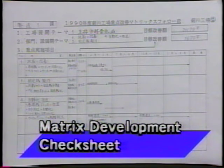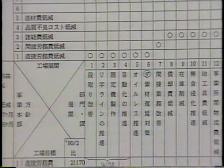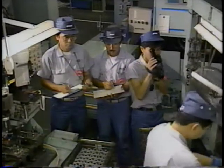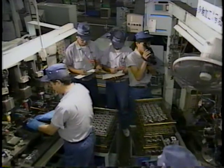Every year, each section is given improvement targets, and progress checks are carried out every 3 months. This is called matrix development. In combination with general staff enthusiasm, these improvements greatly help the progress of the bye-bye strategy.